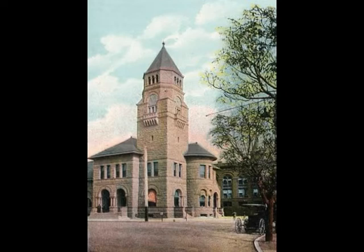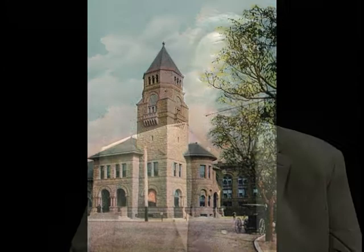And fortunately, we have one in San Jose that was brought here after the '06 quake. It wasn't intended for San Jose. It's much too big of a clock. It's too powerful for a clock tower this size. But we ended up with it, and it's quite a story in and of itself.